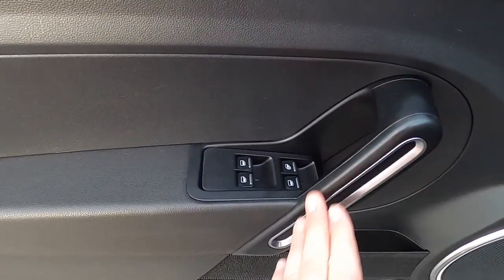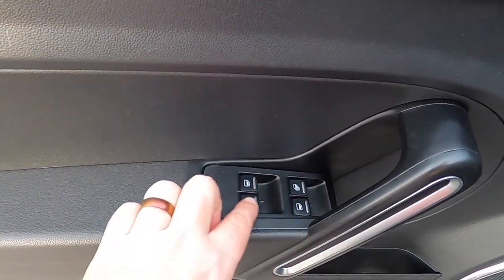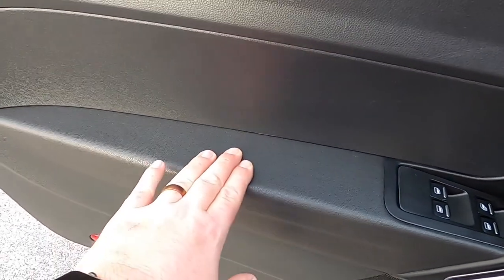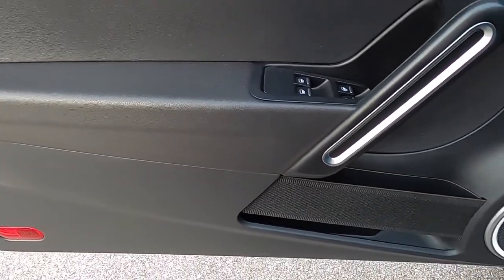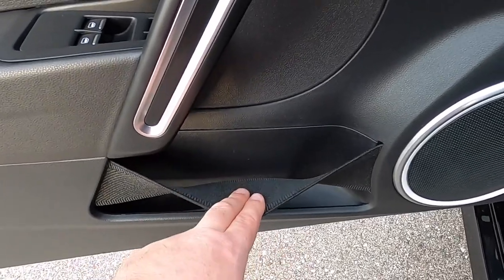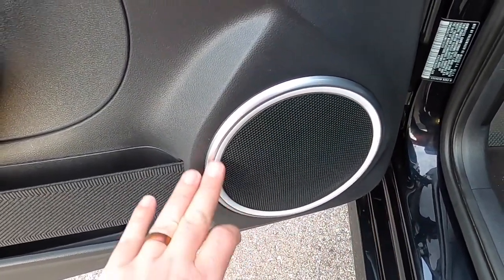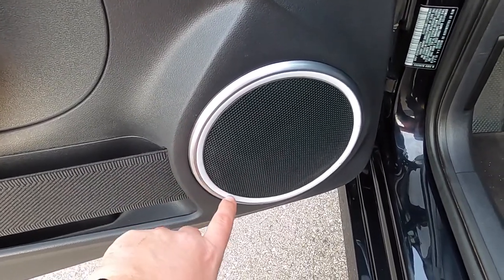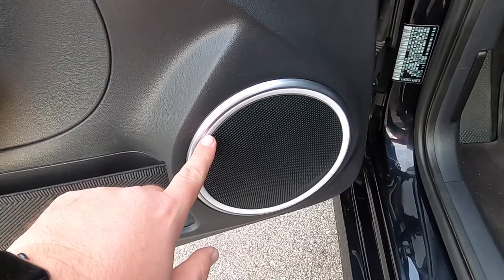And coming down the door pull, we do have our window switches. This is all four windows down and the rest of the window controls. Padded vinyl on the armrest. Everything else is kind of a hard plastic. Door pockets. You've also got satin silver bezels around the speakers. And this white bezel here is actually your ambient light, which can be turned into white, red, or blue.